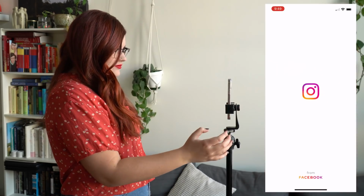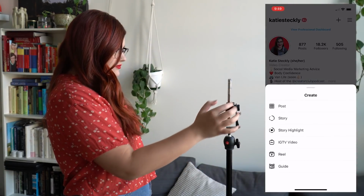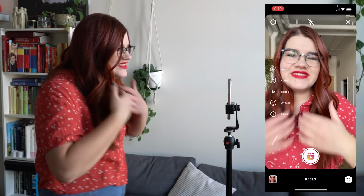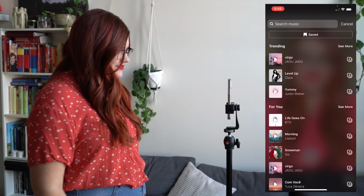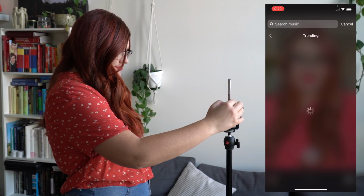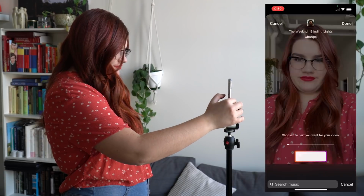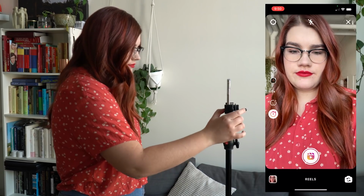All right, so I'm going to open up Instagram and go to my profile and then open up the Reels editor from that plus button there. And the first thing I'm going to do is actually change my duration to 30 seconds because I like to not be limited by the length. Then I'm going to choose a music track to make my reel to. So I'll normally pick something from trending, or if I have a specific song in mind, I'll search for it. Then you can actually change the section of the song that you use for your reel.